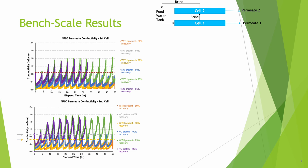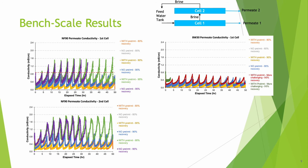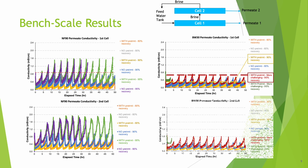Looking at BW30, we see great improvement in water quality. Remember, BW30 is a tighter membrane, so this makes sense. We notice water quality decreases when comparing the more challenging to the less challenging water. And BW30 cell 2 was slightly higher in conductivity than cell 1 and had a smaller increase in average conductivity from cell 1 to cell 2 than NF90 cell 1 to cell 2.